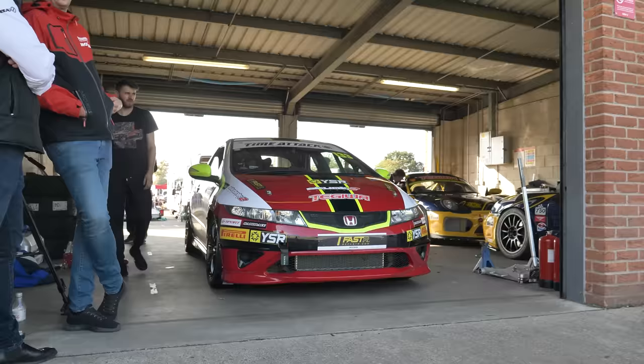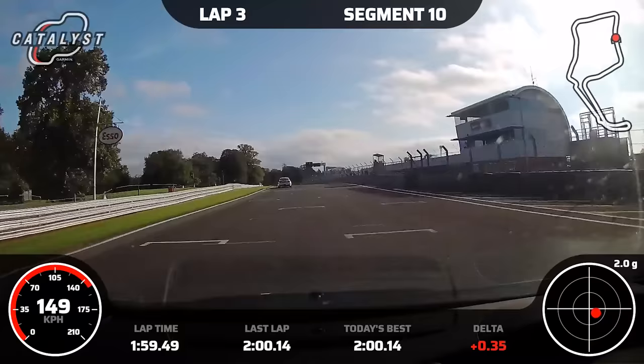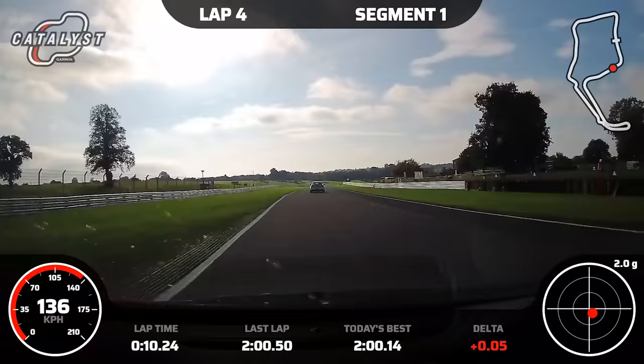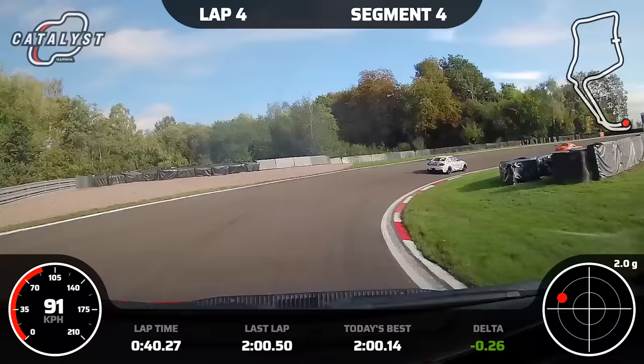Onto the Dunlops now. I know these are a lot of people's favourites. Let's see how good they are. Oh, they feel really good now into turn one. I reckon this is going to be a good lap. The car just feels amazing, really balanced, good on brakes.